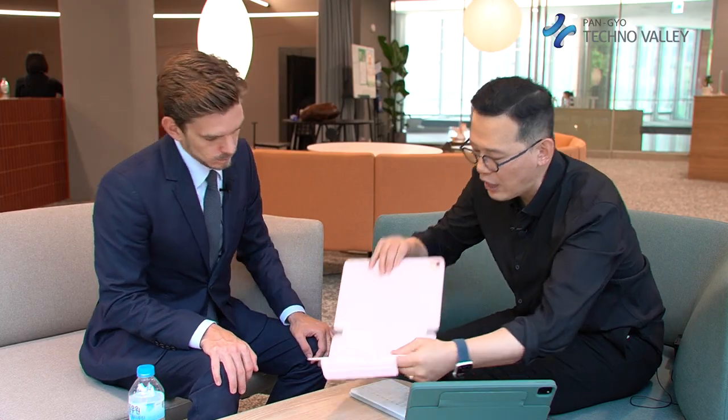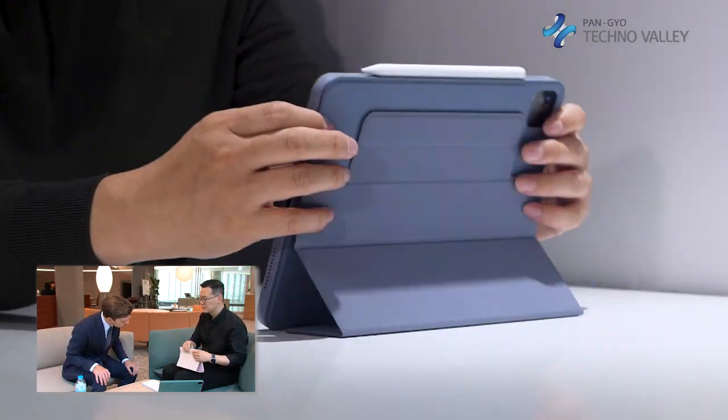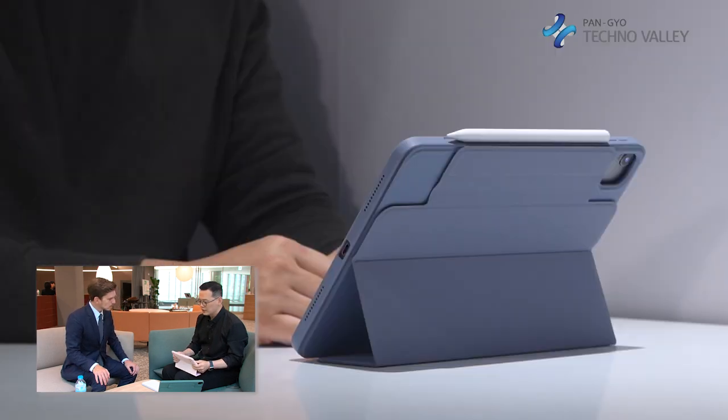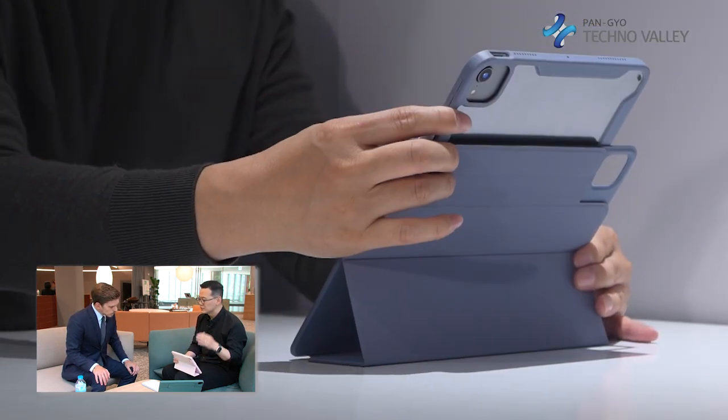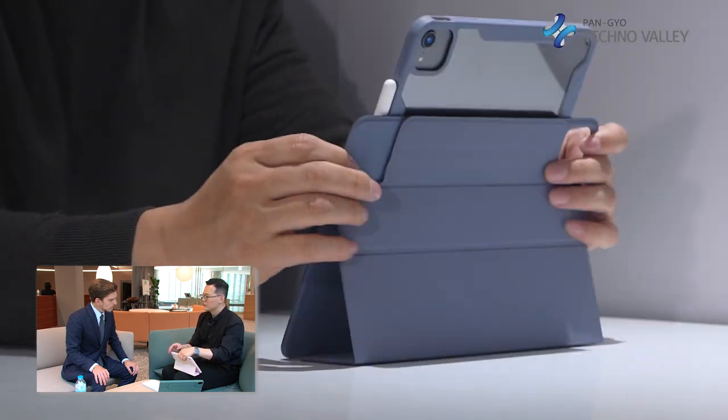Very thin. And the outfit of a stand cover is very similar to a normal stand cover out there. But we just invented the magnet matching this side and this side, and we added this angle change function. The same material, same thickness, same weight. That is innovation.